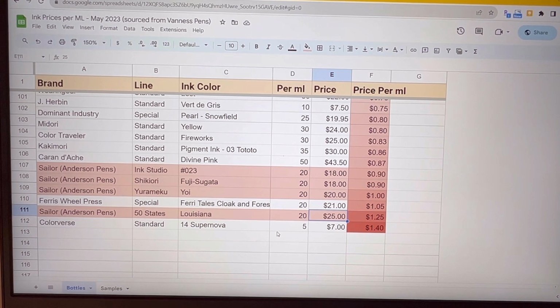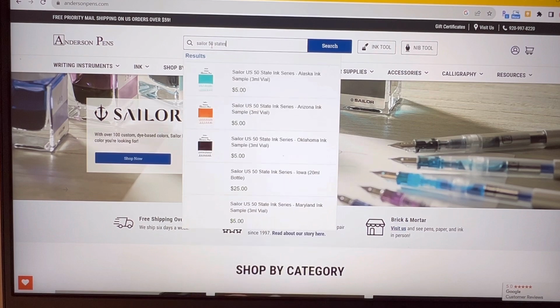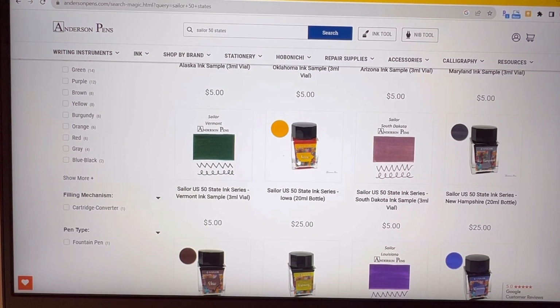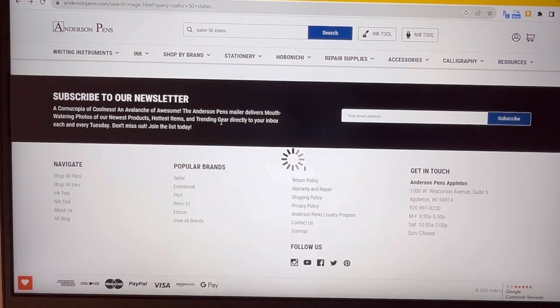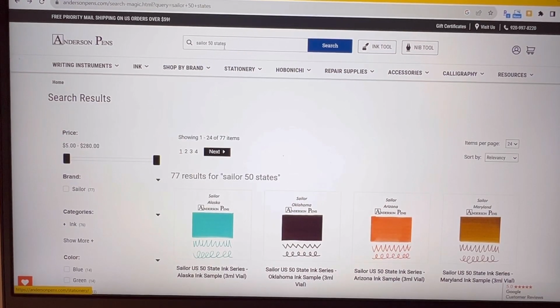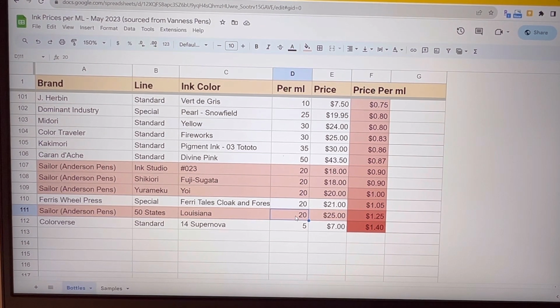Now they might be a little less expensive on Anderson Pen's site. Let's go see. All right, let's go see Sailor 50 States. So the 50 States 20 mil bottles, yep, are in fact $25. Some of their other Sailor inks were on sale a little bit, so this wasn't the actual price that you paid. But yeah, those 50 States inks are really $25 for that little small 20 mil bottle.